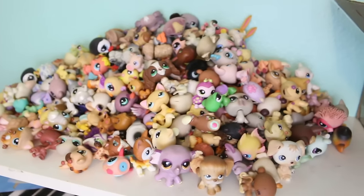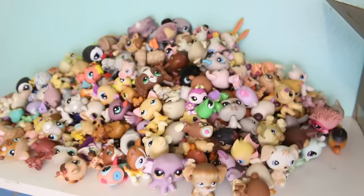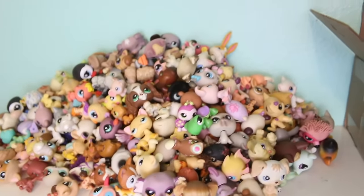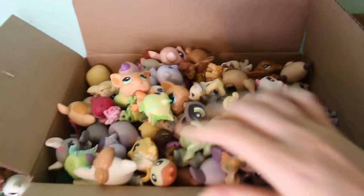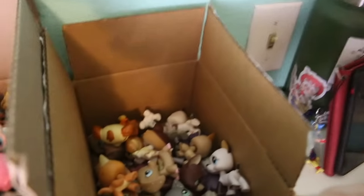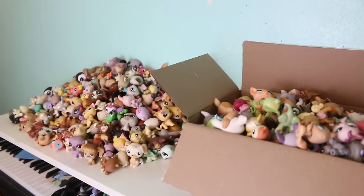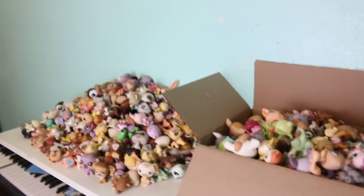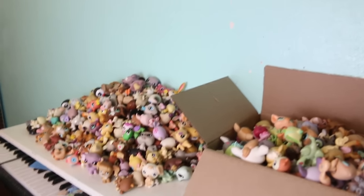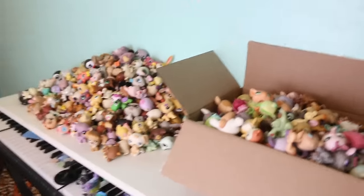So here's how the LPS pile part one is looking. This is all just from that last package I just showed you, but we also have two boxes. This one is of the rest of the pets, and then I separated the fakes too. And now, well, I've got a lot of better things to do with my time. I have videos to edit, but I guess I'm going to subject myself to the excruciating but satisfying pain of organizing every single one of these. Wish me luck.